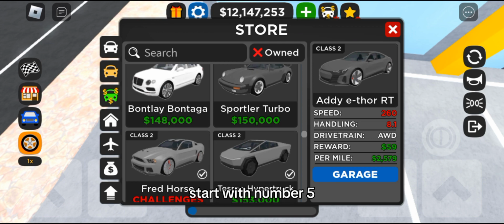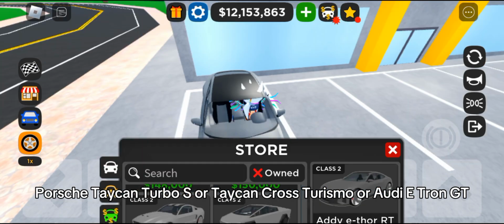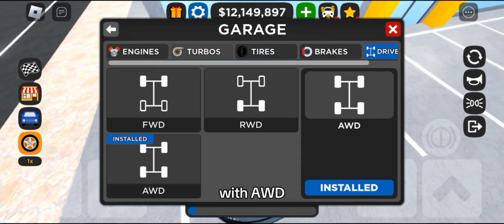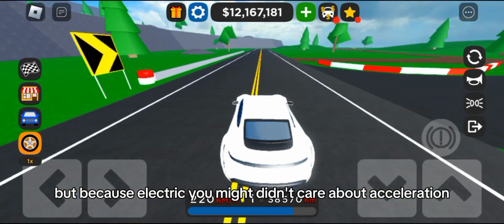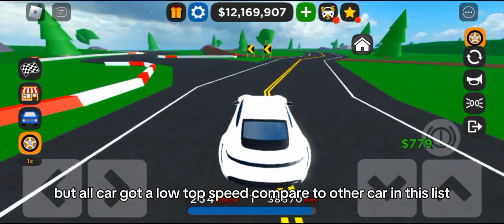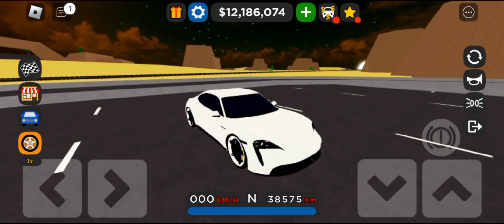Start with number 5. I got 3 options for you: Porsche Taycan Turbo S, Taycan Cross Turismo, or Audi e-tron GT. All of these cars got street engine and brakes with AWD, and all of these cars are electric, which means they can't be upgraded with a turbo. So you can save money for the next car you want, and because they're electric you might not care about acceleration. It's good enough, but all of these cars have a low top speed compared to other cars on this list. Let's see how fast they are in a drag race with stock.